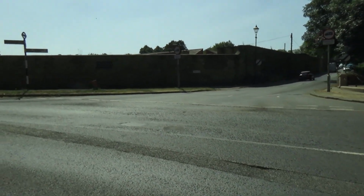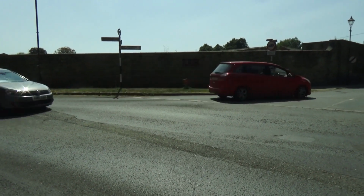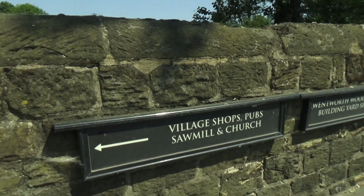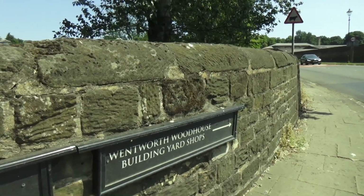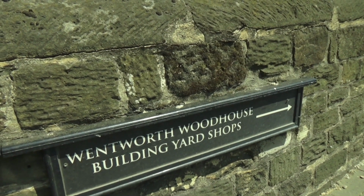So you've got Wentworth Garden Centre and coffee shop up there, and then a couple of signs here: village shops, pubs, sawmill and church, and then Wentworth Woodhouse, building yards and shops. So hopefully when I walk up here I'll find the hall.